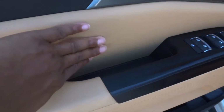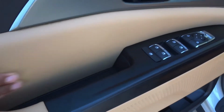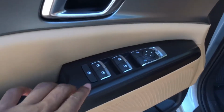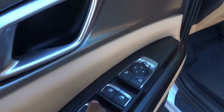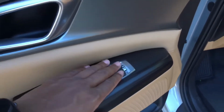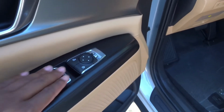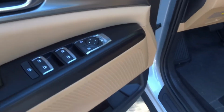On this area right here, it's a nice soft, this is leather right here. This portion, all this is leather. You have your hard touch plastic right here. It's one touch for the front, but not for the rear, of course. That's to be expected because this is a family vehicle and you might not want kids just downing the windows. Nice, the switches feel nice and high quality.